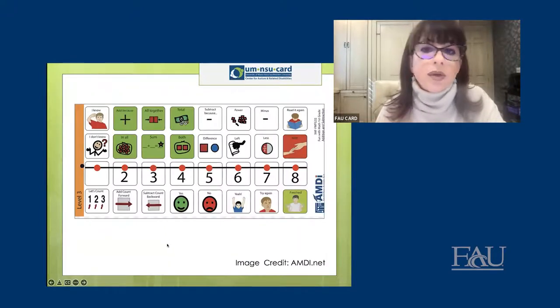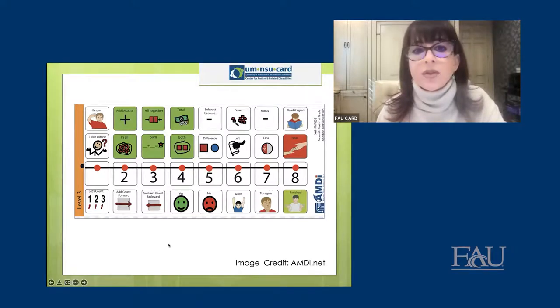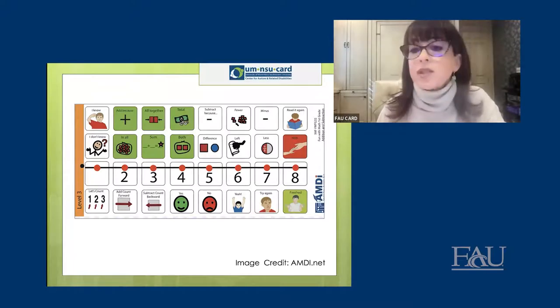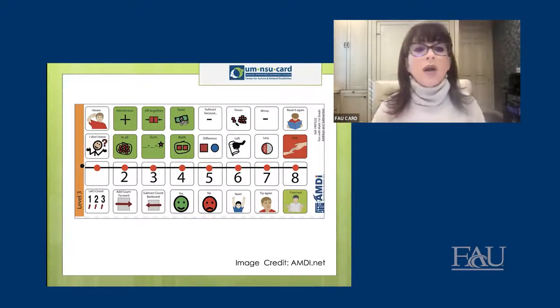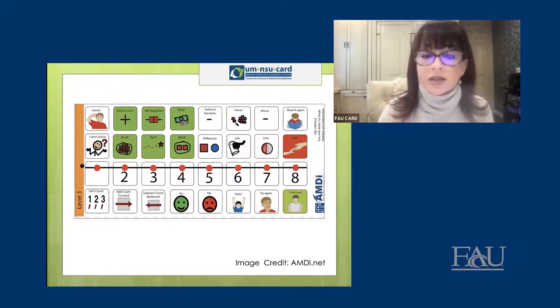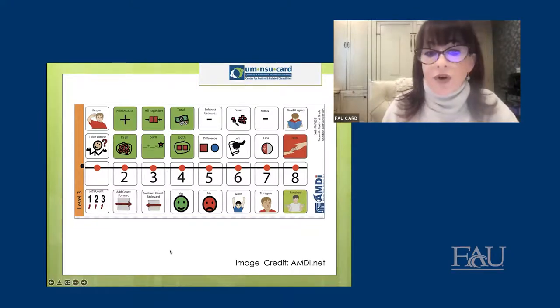This is a communication board. You could print this, and it might be similar to what would be on a speech generating device as well. These communication boards are readily available online. If you look, you can print them and use them. I would recommend that you speak to the student's speech therapist at school or your private speech therapist to discuss what kind of AAC system the student would benefit from.